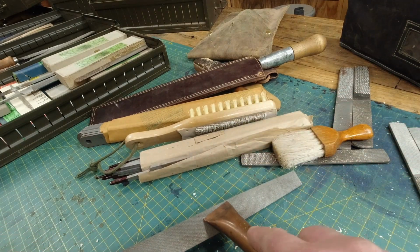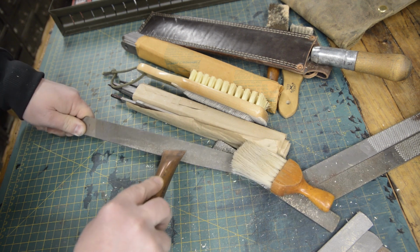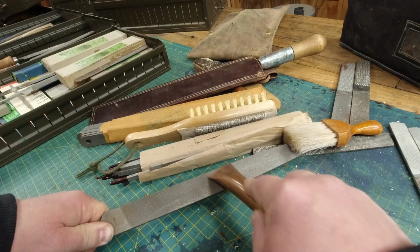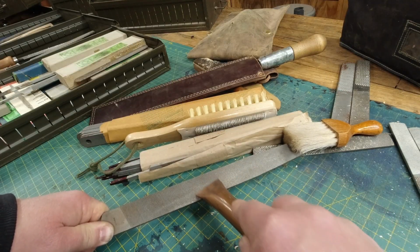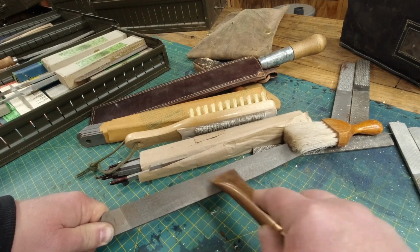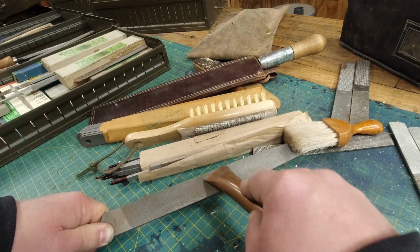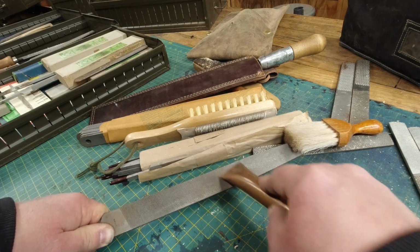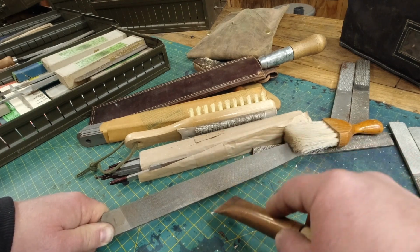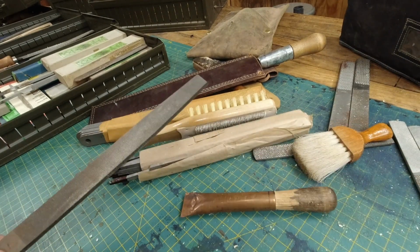You just stick it in there, and it'll eventually groove into the file, and see how it's just knocking that debris out of the file. And this is brass or copper, so it won't hurt your file because the file's harder than the metal you're using to clean it, but it does get in there and clean out the grooves really well. Cheap tool you can make all by yourself.